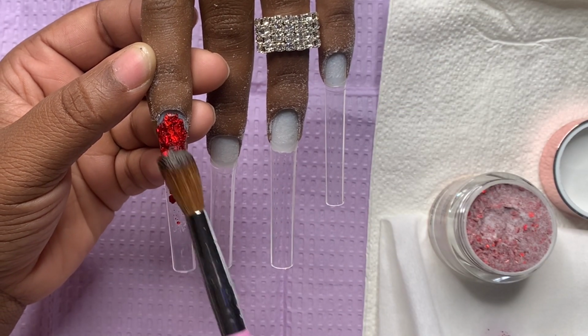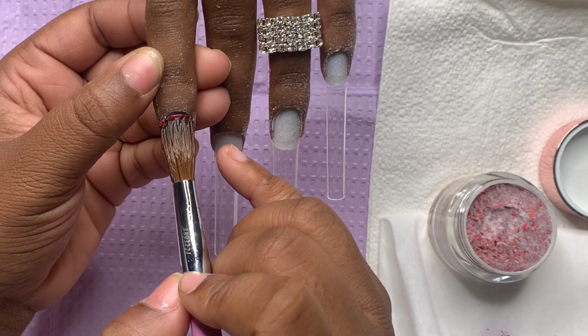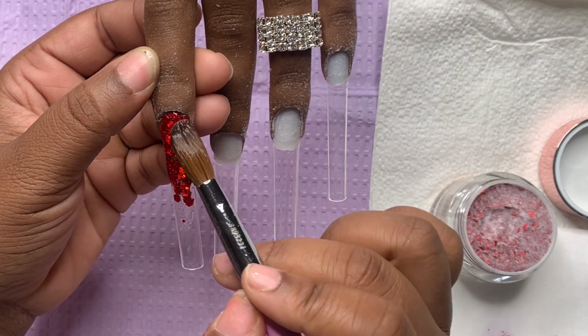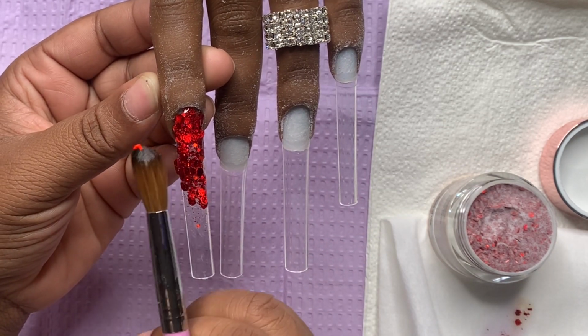I wouldn't try to actually get my apex or anything with glitter. We're going to go over that with clear. Like I said, it's all about taking your time and making sure all the blanks are filled, unless you're going for that splotchy look with the glitter.